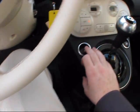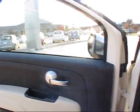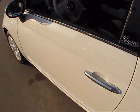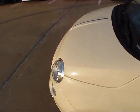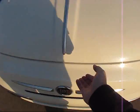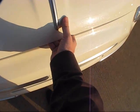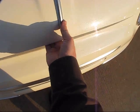Your window controls are located here in the center. Hold on a second, there we go.